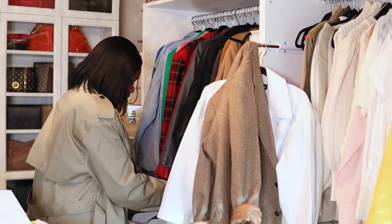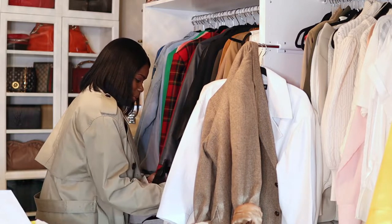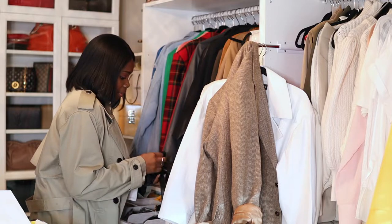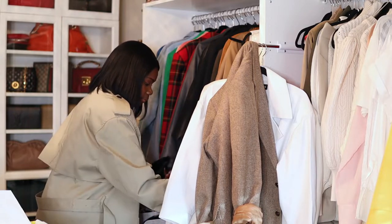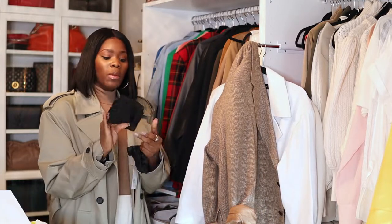But I do have, you know, I don't know what my obsession with gloves is, but back in the day, I used to buy, you remember these gloves, guys?